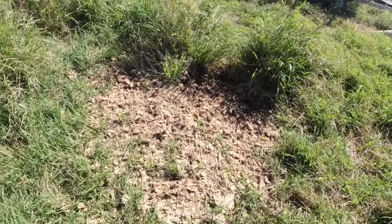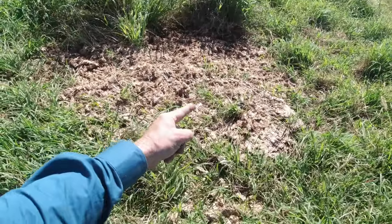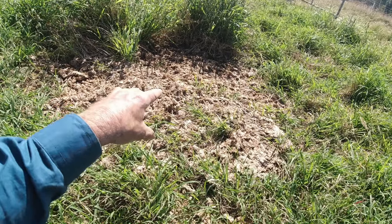What we found now is if you get to the rumen, which is the biggest stomach of the animal, and you cut that open, because ours are purely grass-fed, there's no grain in there, it's only decaying grass breaking down.